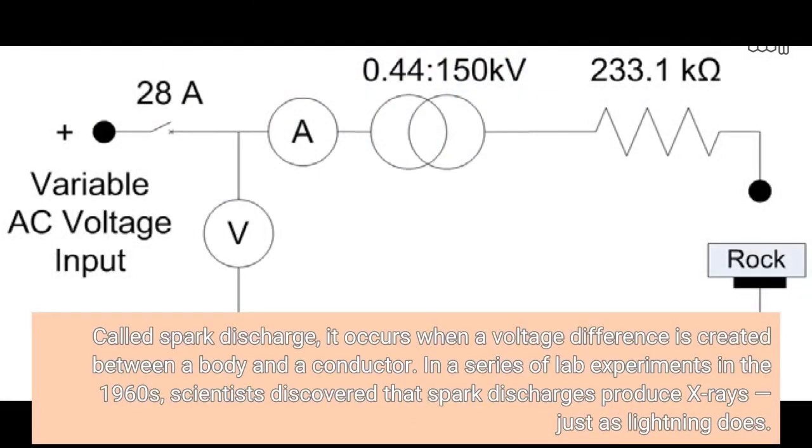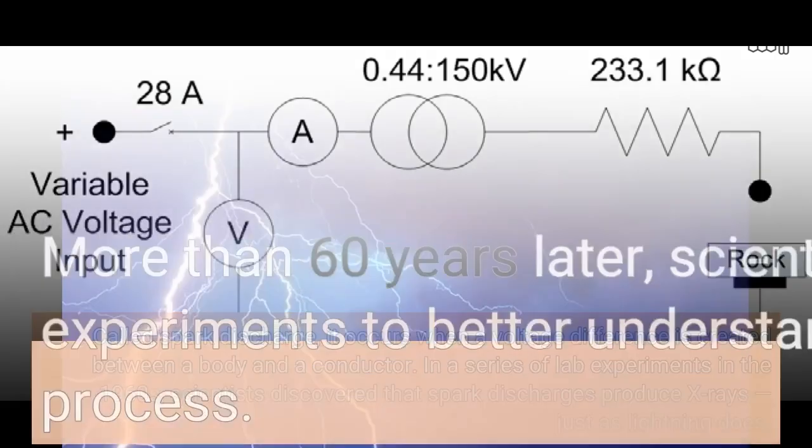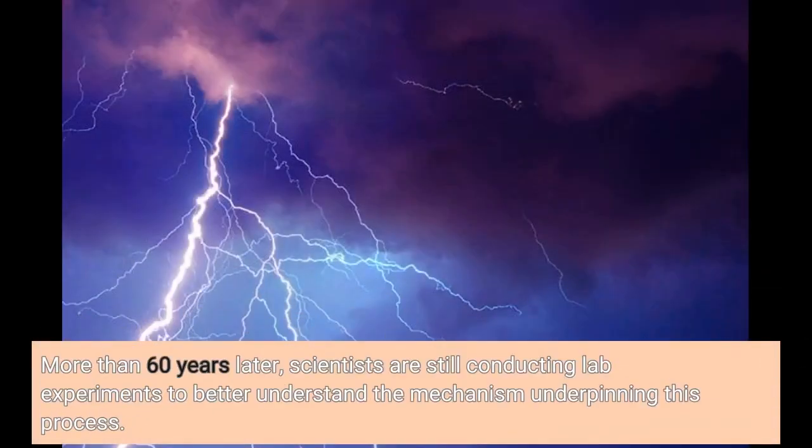Called spark discharge, it occurs when a voltage difference is created between a body and a conductor. In a series of lab experiments in the 1960s, scientists discovered that spark discharges produce X-rays, just as lightning does. More than 60 years later, scientists are still conducting lab experiments to better understand the mechanism underpinning this process.